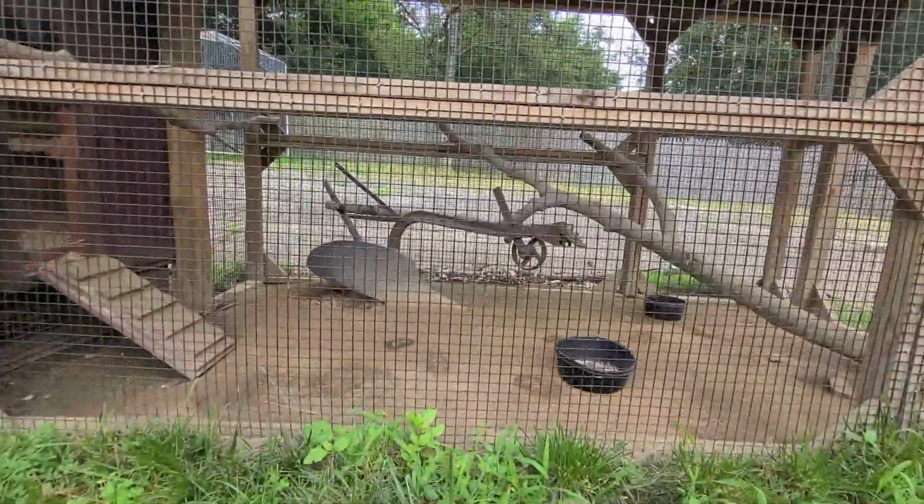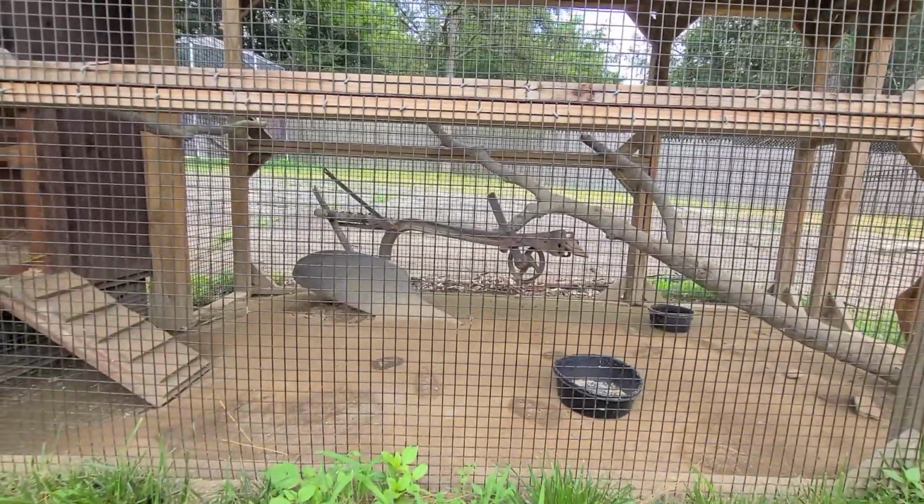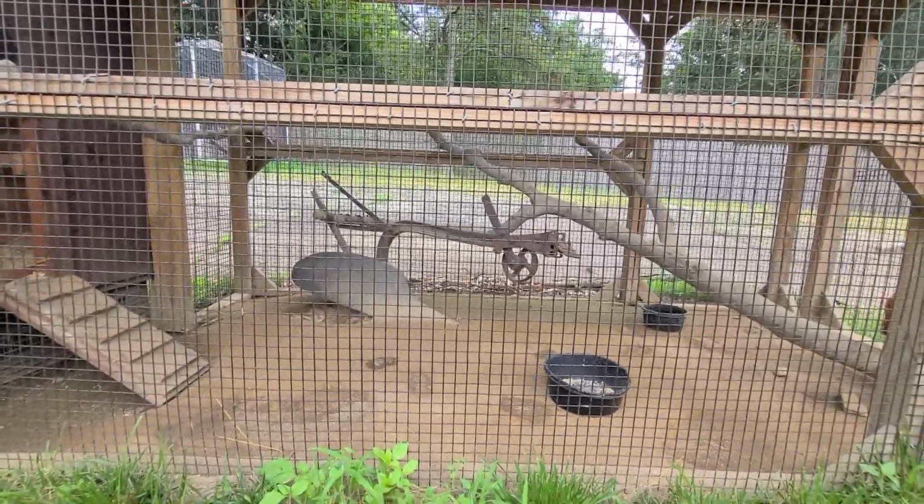See if we can get this mobile plow. Back home in Guyana we used to have this a long time ago. We're shocked about it. This is a bull one, I think.